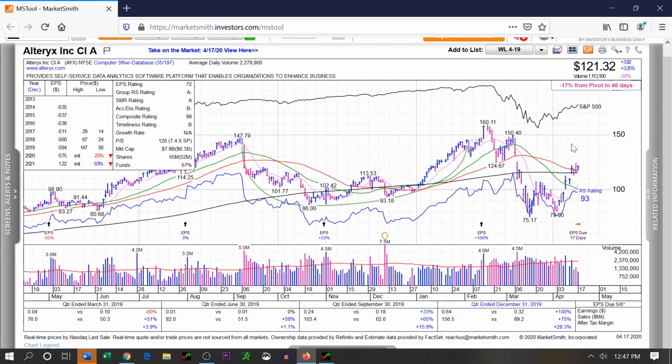And overall, kind of like Axon, it's forming kind of a longer term base here. So if it can move up this right-hand side, form another handle and really break out, that's the ideal situation. But right now you're kind of getting in at a kind of cheat area right here with this short-term consolidation. And we'll check that out in more detail in TC2000.